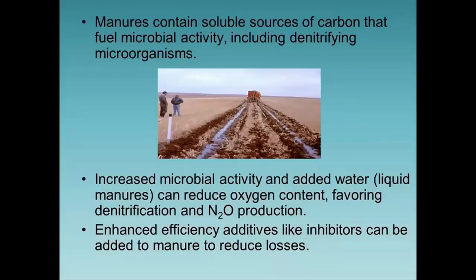For example, enhanced efficiency additives like inhibitors that inhibit that nitrification process, that conversion of ammonium to nitrate, can be added to the manure to help reduce losses, including the production of that nitrous oxide gas.